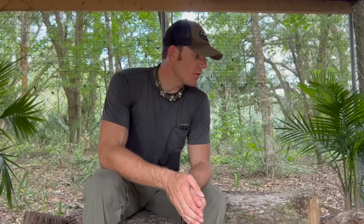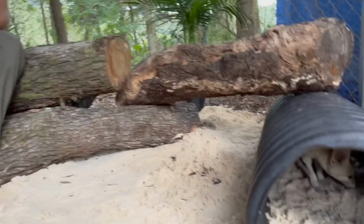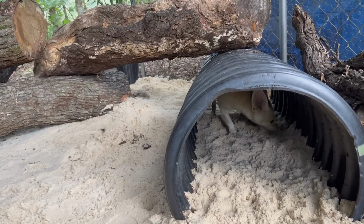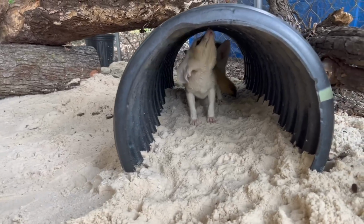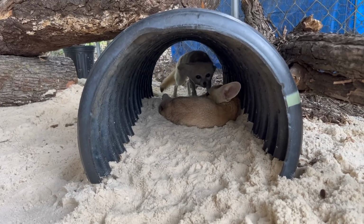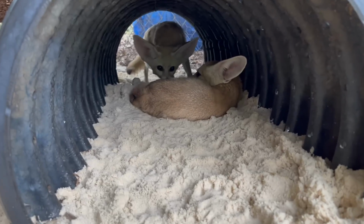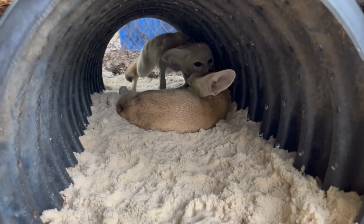So we're just supervising and making sure these guys are okay. You know, introductions like this can definitely be a little dicey. So we just want to make sure they're okay. And if we have to separate them, we will. There we go. Everybody's calming down.